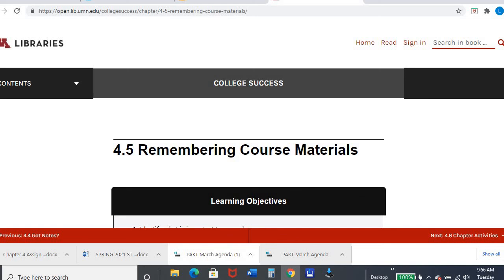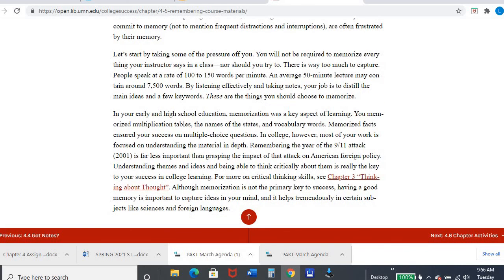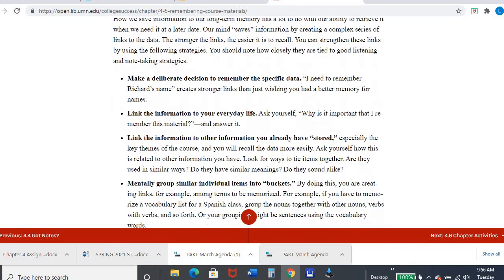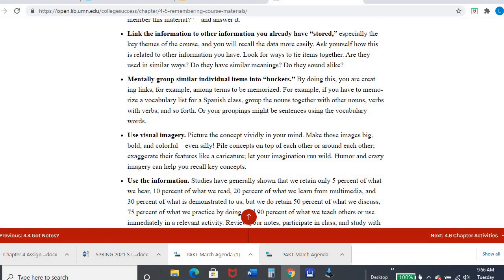And then the next section talks about your memory. How can you use memory tips and strategies? This will go through the process itself, kind of that short-term to long-term and retrieval process. And these are all different strategies.